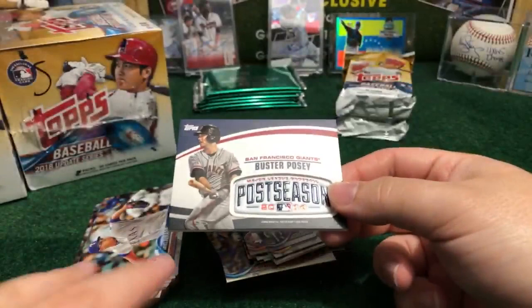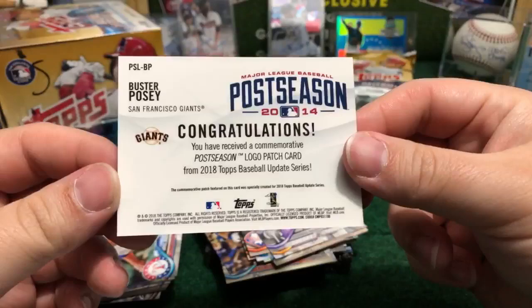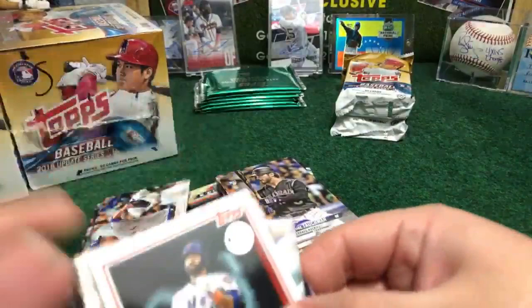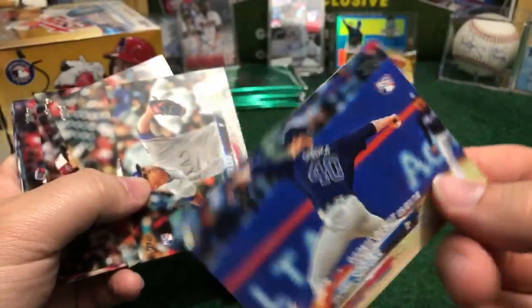So, San Francisco, congrats to Austin. Finally. Finally. Yeah, you're right, man. Beautiful postseason 2014, bro. Patch card. So, congrats, bro. Nice win for you, and here we go with the rest of the pack. Mike Soroka, rookie debut. First one I see in this collection. It is a regular one.